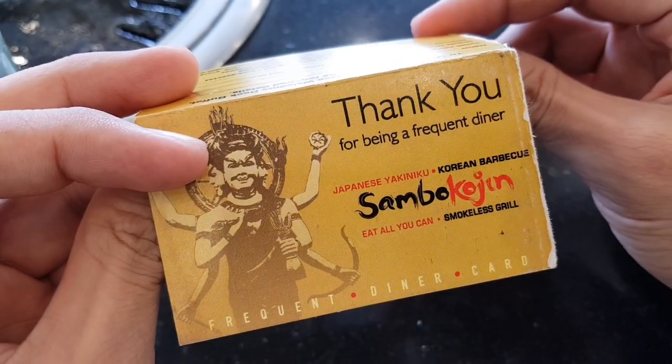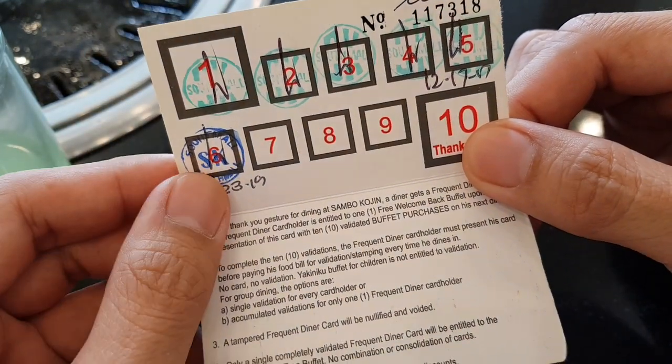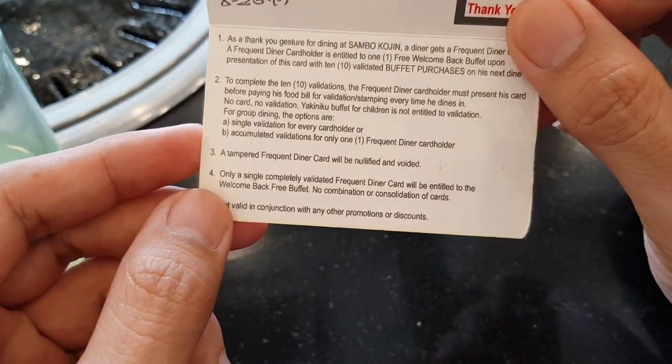They also have a frequent diner card where you can get stamps. If you get 10 stamps, you eat for free.